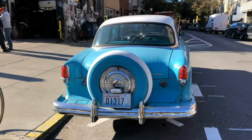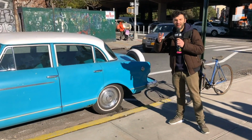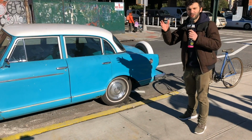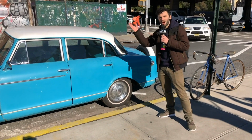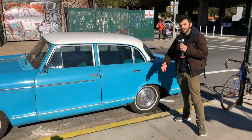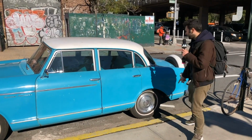Rambler was a car thinking that the economy would be real grim. Metal would be, I guess, not rationed, but there would be supply shortages and strict quotas on how much metal could be used. So they figured we could make money not by competing straight on with the big three and making large cars, but we could sell something that they weren't, which is a premium small car. They got slightly bigger and bigger through the 1950s until 1958.